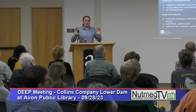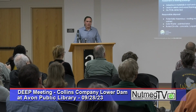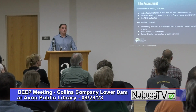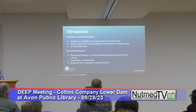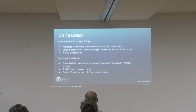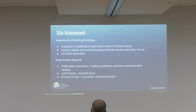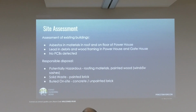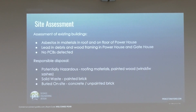So the takeaway is that sediment quantity is also not an issue in this case. It would not harm the ecology downstream. So for the site assessment of the existing buildings, our subcontractor looked and found, due to the age of the structures, asbestos materials in the roof and the floor of the powerhouse, lead in the debris and wood framing of the powerhouse and gatehouse, but not PCBs.